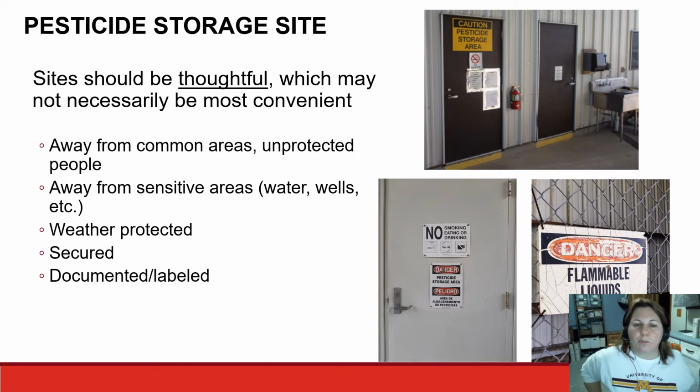They need to be weather protected, climate controlled to some degree, insulated to the point where products don't freeze and ventilated enough so that they don't get overheated. They need to be secured, whether that's with a lock or only certain individuals have a key or access, or they're in a specific maintenance area where only certain individuals have access to. And then documented and labeled.